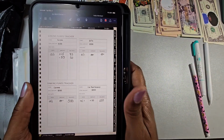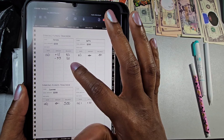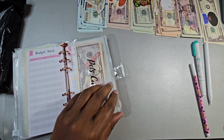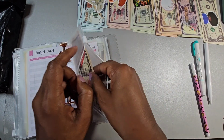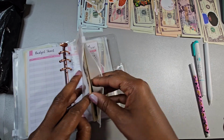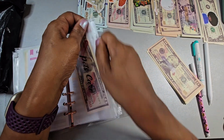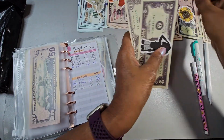So on 12/1, I am depositing in $15. I'm taking out the $33 for the stuff that I had to buy. So that leaves him with a balance of $50. So I just need to make sure I leave this 50 and then take everything else out, and we are good. So that's $50 is what he has there. Alrighty.